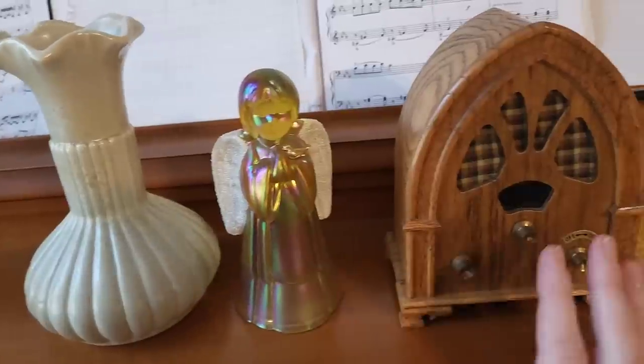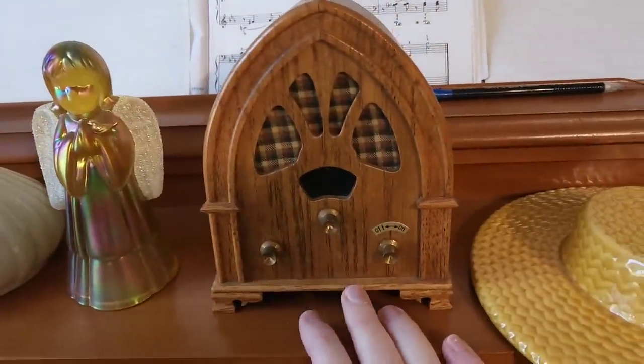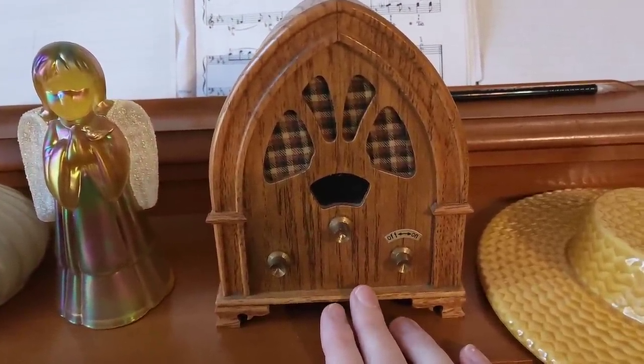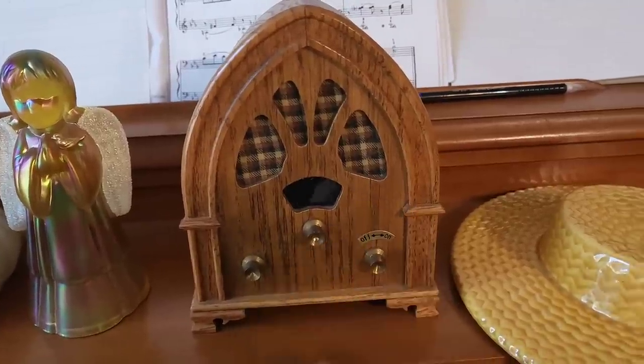This is a cool music box that plays when time goes by. I will show that to you in just a second. I like how it looks like a vintage radio.